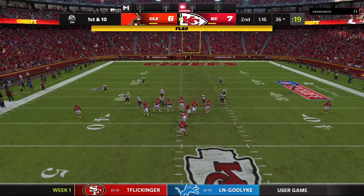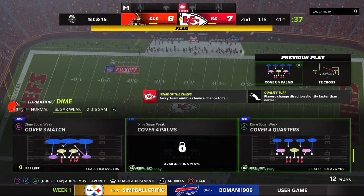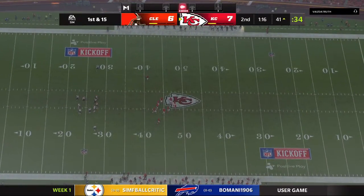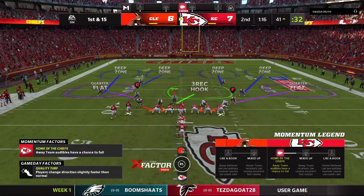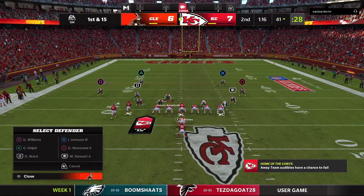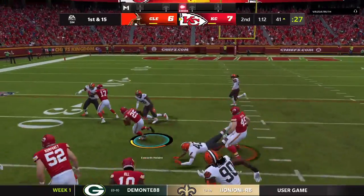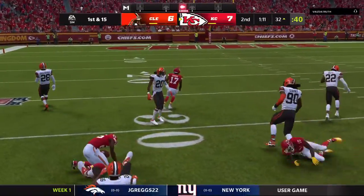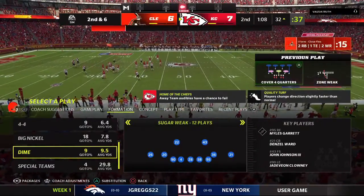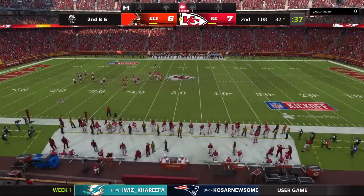Movement there on the offensive line, a little quick, and a 5-yard penalty. So that'll back him up 5. They'll run here with Edwards-Helaire. And down inside the 35, he goes to the 32-yard line. A good comeback there after the penalty, 9 yards, and it's 2nd and 6.